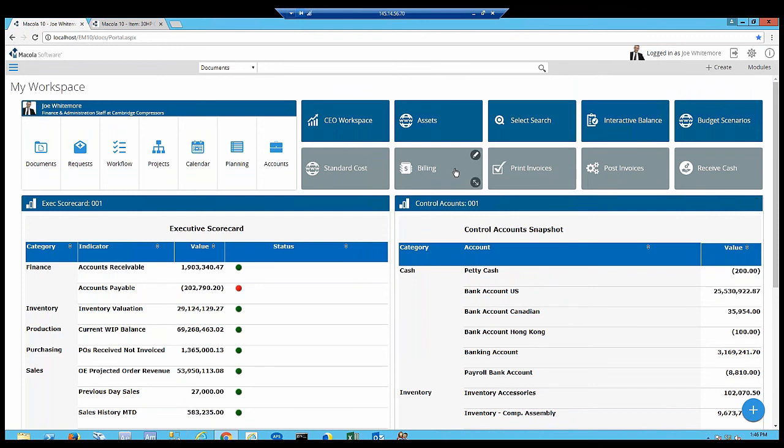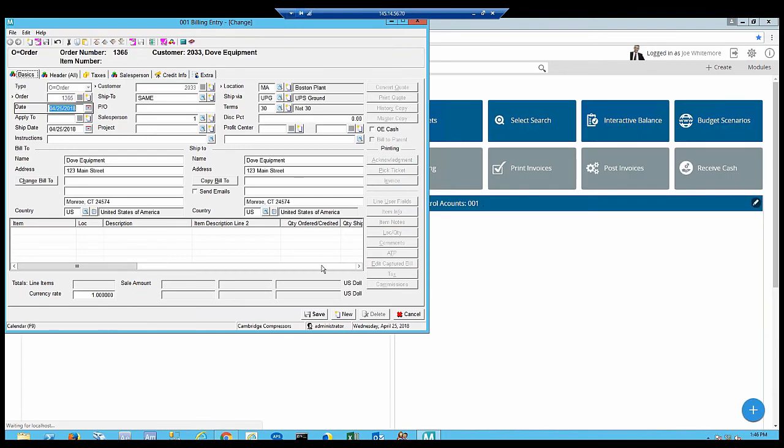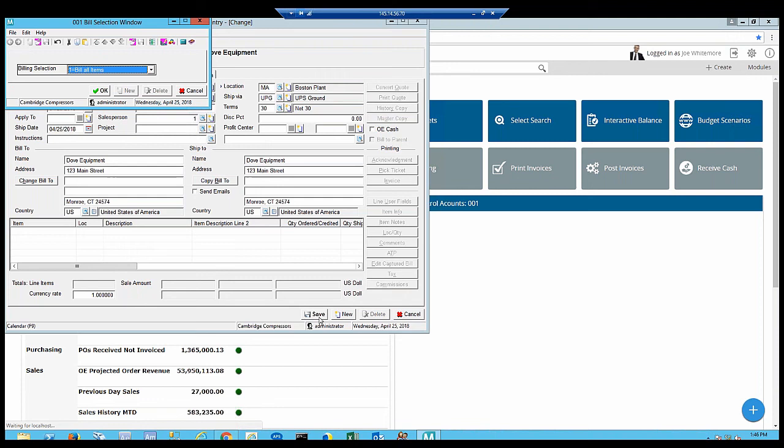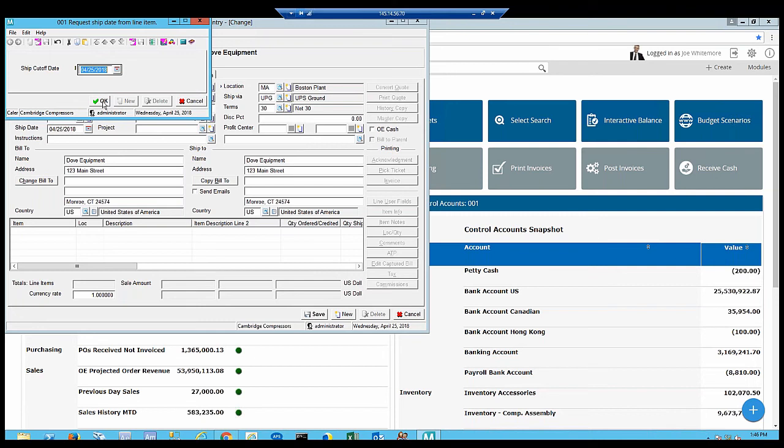Now, it has already been confirmed shipped, so the next piece that Joe's responsible for is billing that. So we'll go into the billing function and work with order 1365. We should see that order here and be able to hit save on this. We're going to bill every item that's on the order for this particular billing run for today's date.